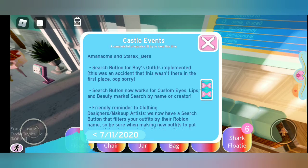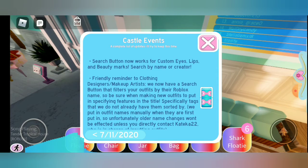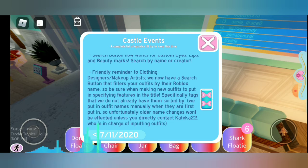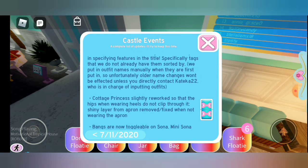Friendly reminder to clothing designers/makeup artists. We now have a search button that filters your outfits by their Roblox name, so be sure when making outfits to put in specifying features in the title, specifically tags that we do not already have them sorted by. We put in outfit names manually when they are first put in, so unfortunately older name changes won't be affected unless you directly contact Keteka22, who is in charge of inputting outfits. Alright, so I'm not a clothing designer or makeup artist, so this really doesn't apply to me.